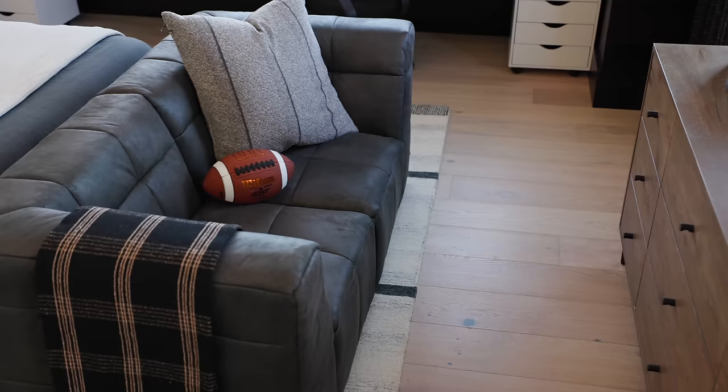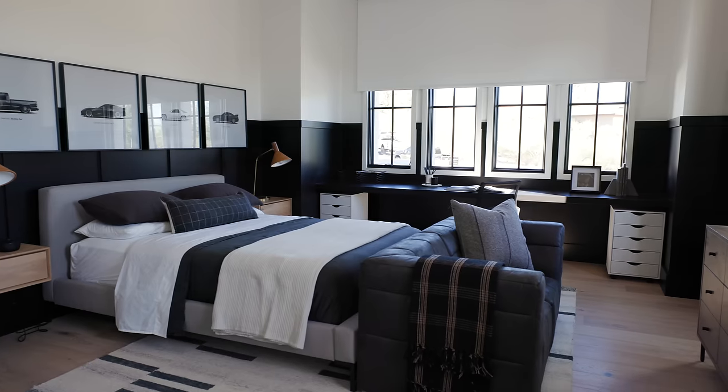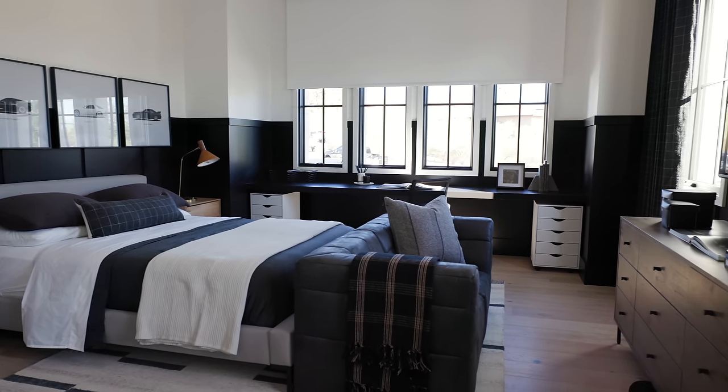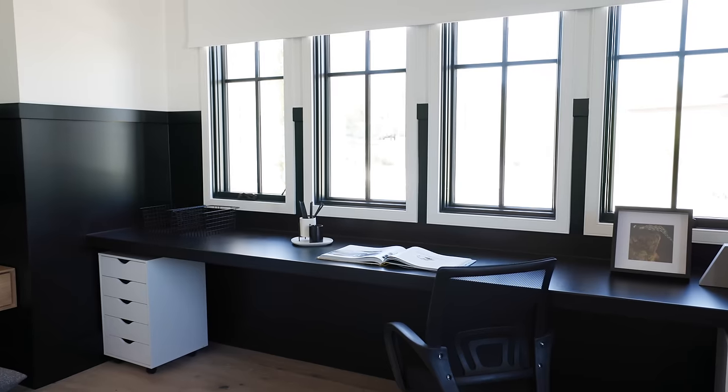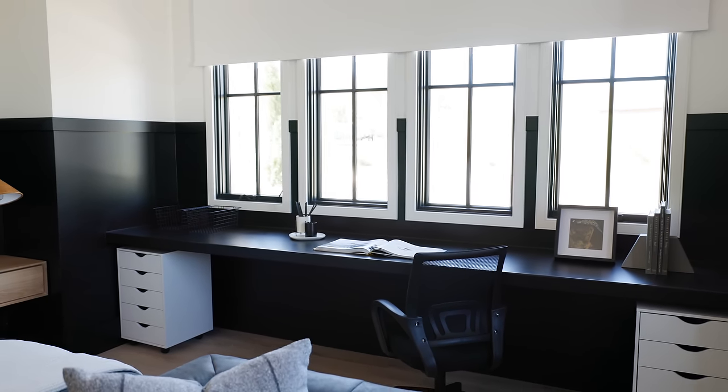So he's a gamer, so he requested this big fat sofa right at the foot of his bed, point blank to the TV so that he can get his game on. So I'm hoping that he's really excited about that. I love the built-in desk area. We're big proponents of kids, teens, adolescents having a space that they can work in and read and use their time wisely when it comes to homework and all that jazz. So I think that's gonna get a lot of use.